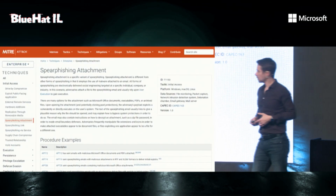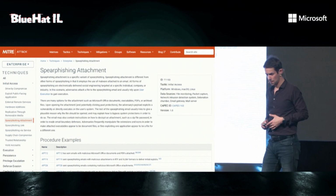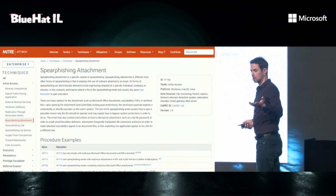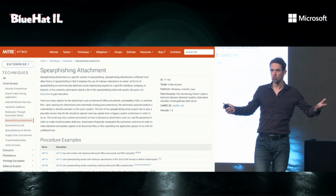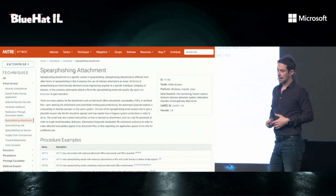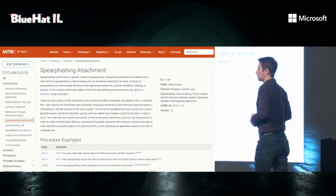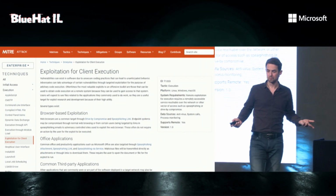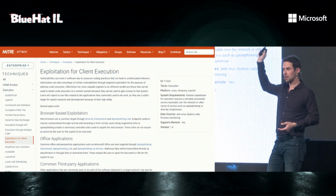So let's take a look at the techniques that this group was using, the most notable ones. For initial access, they mostly relied on spear phishing emails, and I guess that's unsurprising. Most APT groups do that, right? And they were employing various means to gain execution, whether various methods of pure social engineering or using exploits. CVE 2014-4014, ring a bell, anyone?